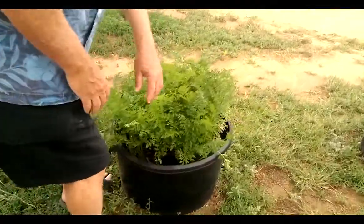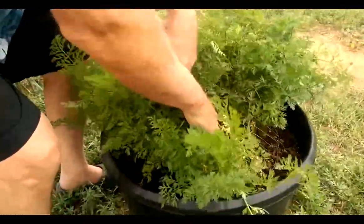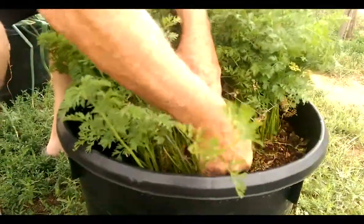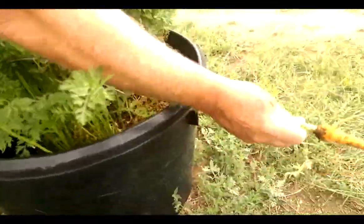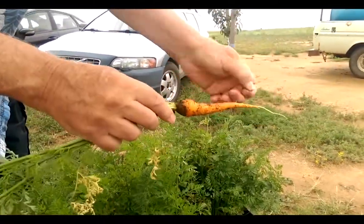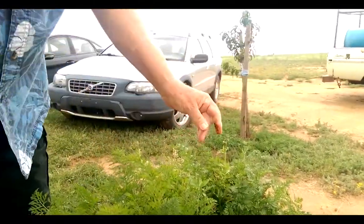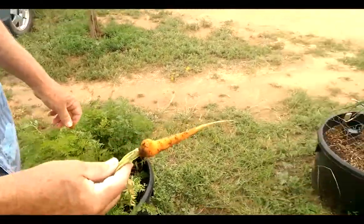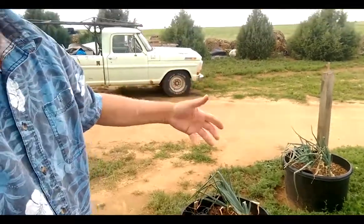In Colorado, you don't have enough sun or heat to get an onion that's a big fat onion, but we get some pretty nice doggone carrots. These are nice, and they're going to be nice and sweet. I can smell it from over here. It's good. Lots of sugars in those carrots. Yep. And again, we can kind of amend the soil for the carrots.